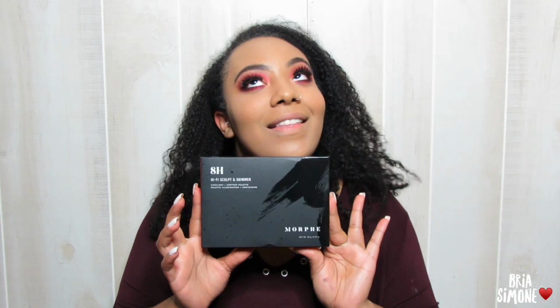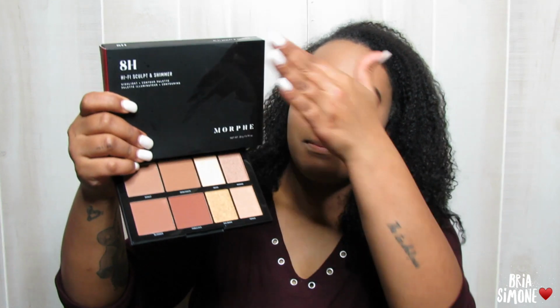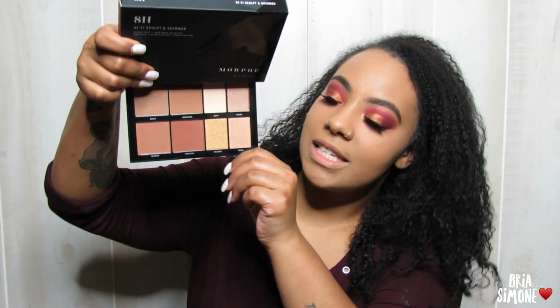Now it is time to bring some color back to the rest of the face. And we're gonna go in with a little bit of bronzer first. And the new product that I'm gonna be trying out today is the new Morphe 8H Hi-Fi Sculpt and Shimmer Highlight and Contour palette. There's actually a couple of these you can pick from. They have different shades in there. Let me just cover up the mirror here. So there is a big mirror here at the top, and this is what it looks like.